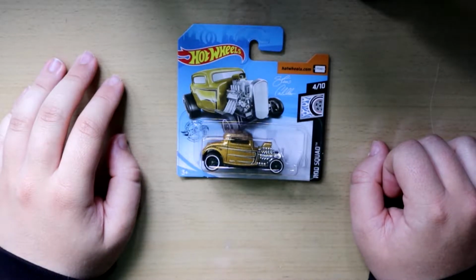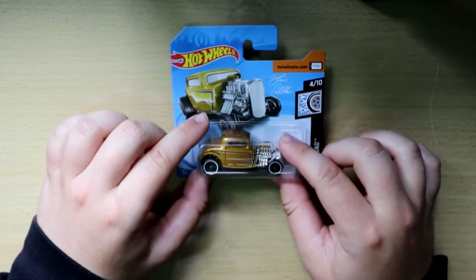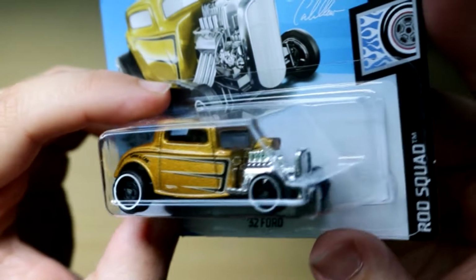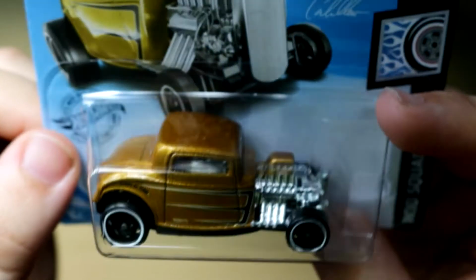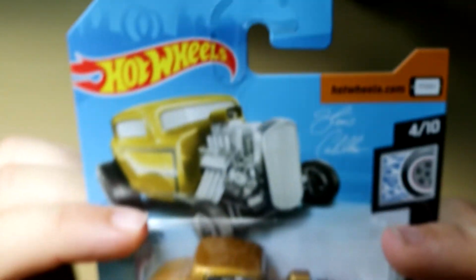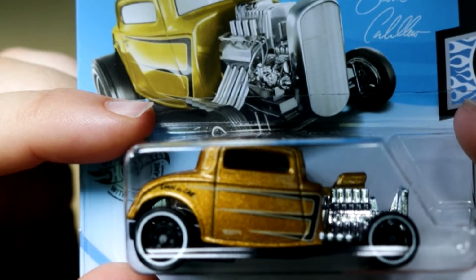This is a 32 Ford. Now it's got a signature here, and I'm not entirely certain whose signature it is, but either way, I've seen lots of these. You know, they come in many different colours, and I've never really been interested in them. But I just saw this gold colour, and I thought, you know what, I'll pick that up because it looks fantastic in gold. I'm never normally a fan of gold cars, but this, for some reason, caught my eye, and I'm like, yep, I'll have that because it's such a lovely colour, and it's got little plastic white walls. It's just super cool. I'll have to do some research on the signature, but yeah, super cool model. So that's the 32 Ford.